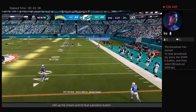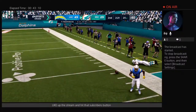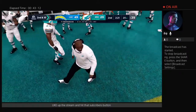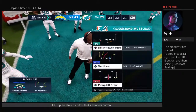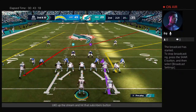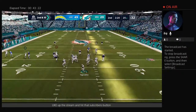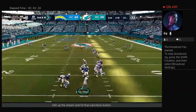And how many times have we sat in meetings with coaches and they use the term complementary football? Offense take care of the defense, defense take care of the offense. That didn't happen on the last possession. This is a chance for them to pick themselves back up and help their team. Yeah, we'll see if they can recoup and recover. An incomplete pass leads to 2nd and 10 from the 25.